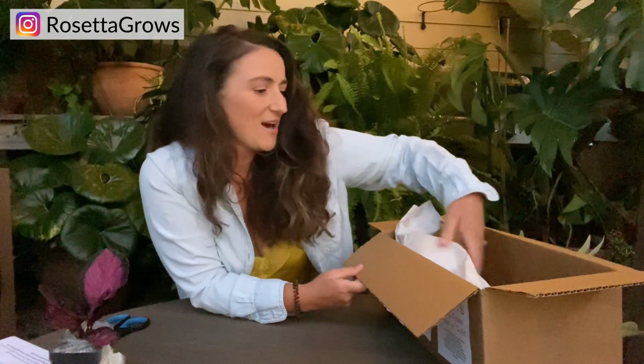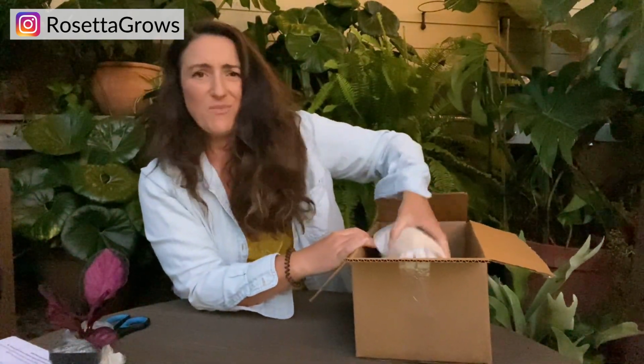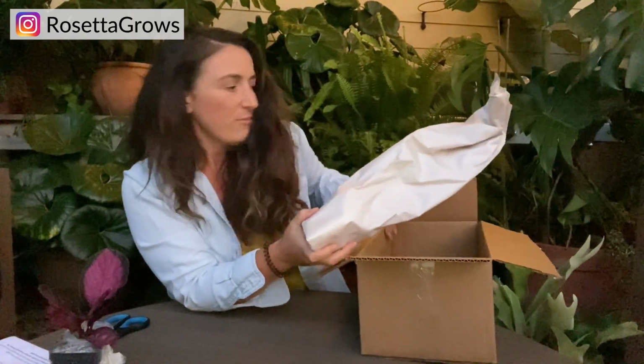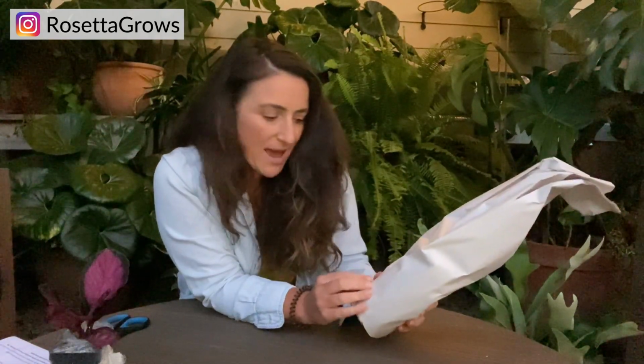Next on the list, there's 2 plants in here. Did I tell you that there was 2 plants in here? I should have showed you inside. One was laying here, one was laying here. They were in great shape. The mailman was very gentle with them though. The box came beautifully intact, which sometimes it doesn't. That's why shipping methods matter. Packing methods matter.